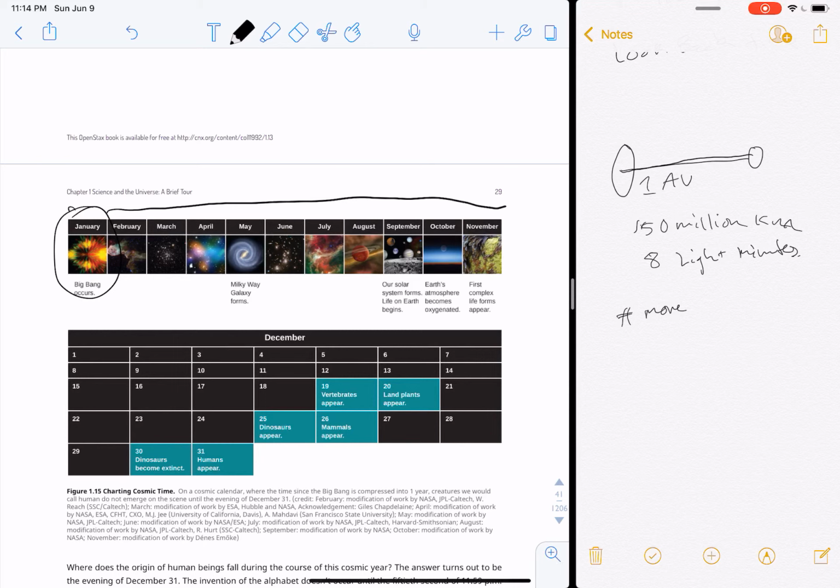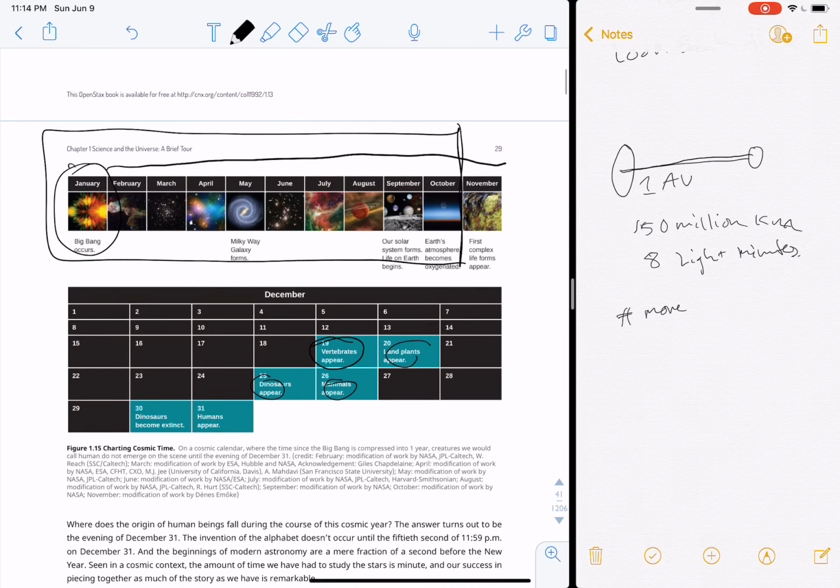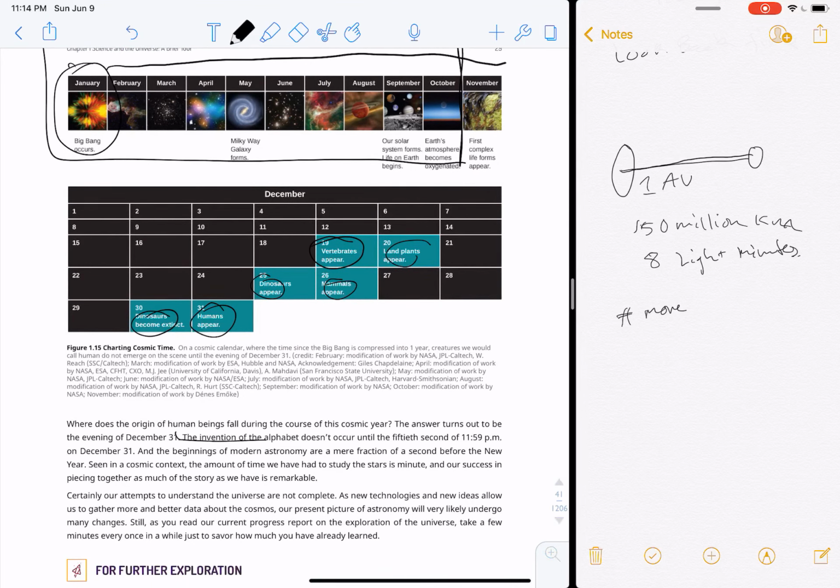So from January to October, you basically have nothing as far as Earth is concerned. In October and November, that's when life starts to form. That's when the Earth forms. About a couple billion years ago, life starts forming. If you look at the last month of the year, it takes until the last couple weeks before you get plants and weird little creatures, dinosaurs appearing, mammals appearing, and then dinosaurs become extinct. And in the last hour of the last second, here you go, the invention of the alphabet doesn't occur until the 50th second of 11:59 p.m.